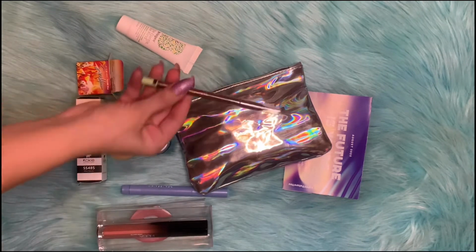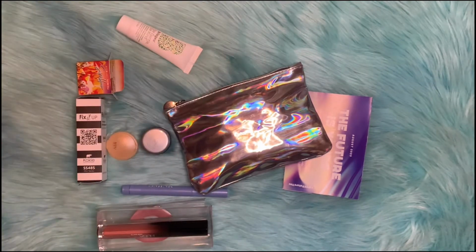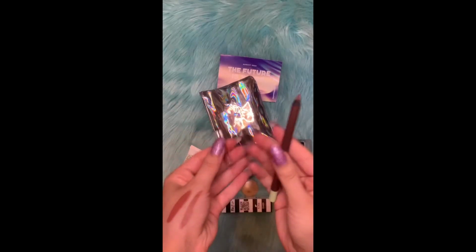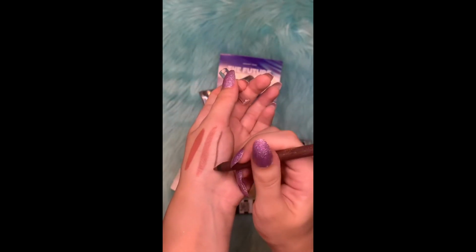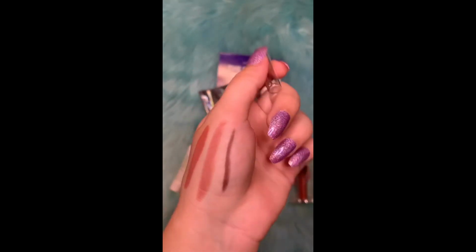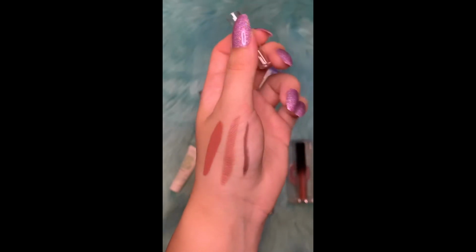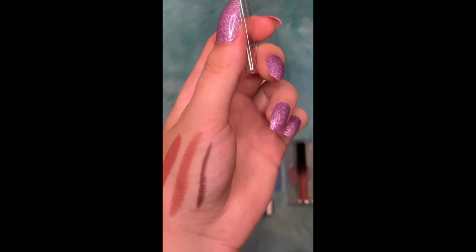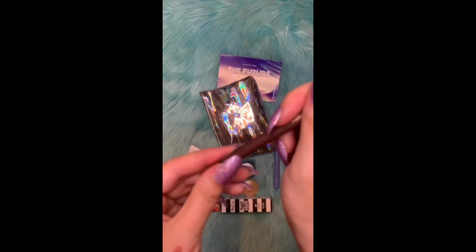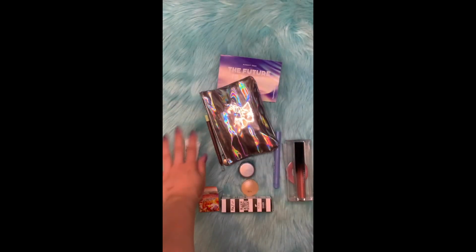Okay, let's try to open this one more time. Oh my, please open. They pack these so well. Just a second. Okay, I finally got it open. This is in the shade Mulberry, so let's see what it looks like. Okay, so it's this brown with a little bit of plum, I guess. There's a tiny bit of plum in there, but it's mostly a brown eyeliner. Okay, finally. So that was the last item in the bag.